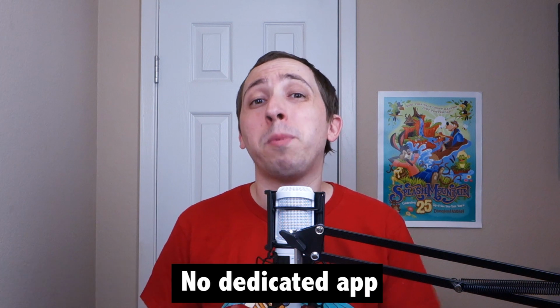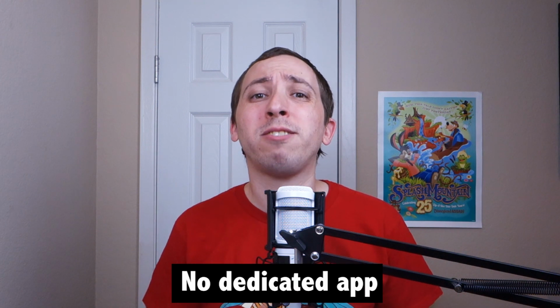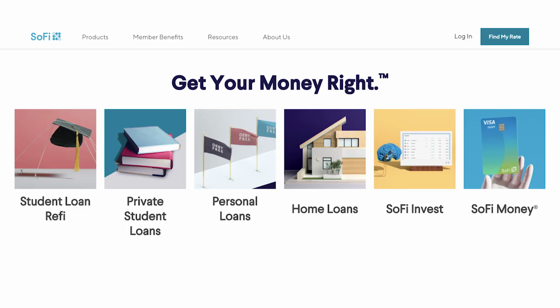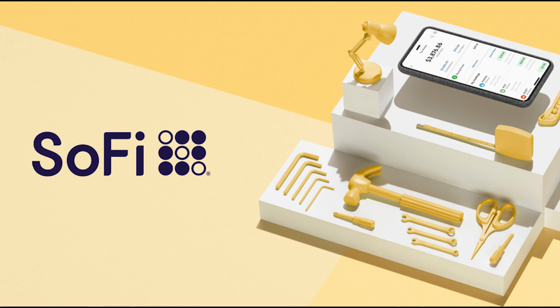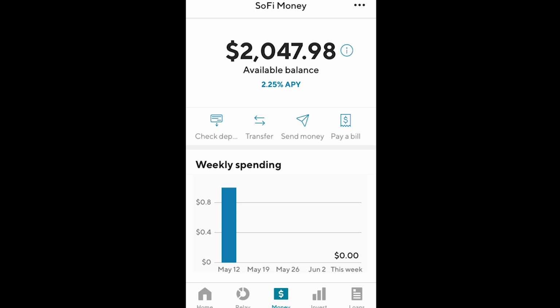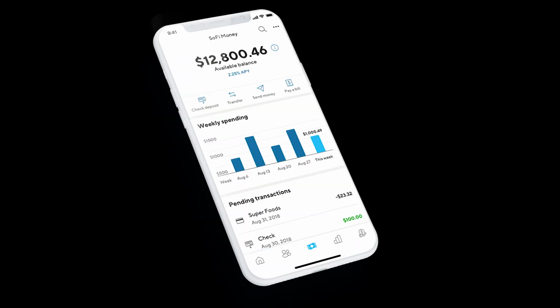Since SoFi has a number of different financial offerings, one downside is that their money account doesn't have a dedicated app of its own. As you may be aware, SoFi is best known as a loan company. Although they've expanded into investing, banking, and more, they currently still maintain a single app for all of those endeavors. Because of that, while you can manage your SoFi Money account well enough from the single tab it's given, I do wish that it had a dedicated application of its own. Perhaps if SoFi Money catches on, that could be something that comes to fruition down the road.